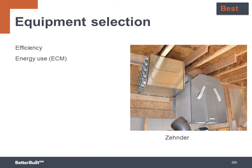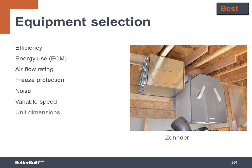For low operational energy, always use ECM motors. The airflow rating of the system must be able to meet the needs of the home based upon its size. Freeze protection is key for ERVs and HRVs. They must be located in a buffered or conditioned space. Noise is a consideration. You want to make sure your system is quiet, otherwise the homeowners will just turn them off. Variable speed is an option for some systems that can give more flexibility in meeting the ventilation requirements.